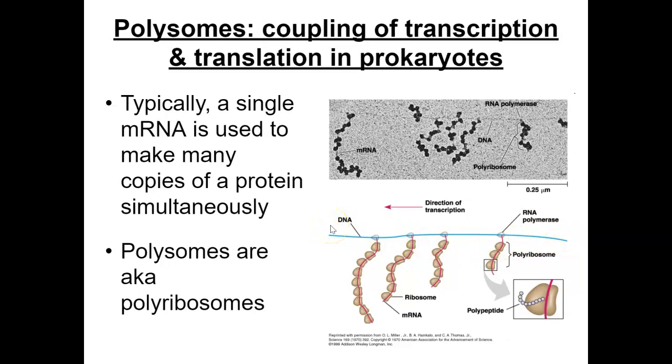So anytime you see a diagram that has the DNA and polysomes, you know it has to be in a prokaryote because it's not possible to have ribosomes working on mRNA while working on the DNA in eukaryotes.